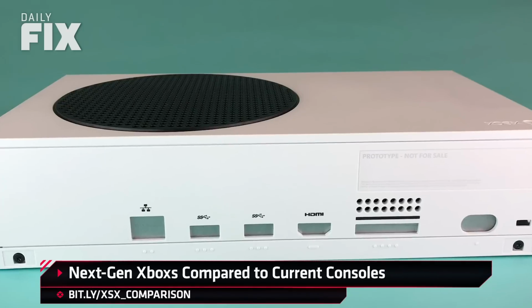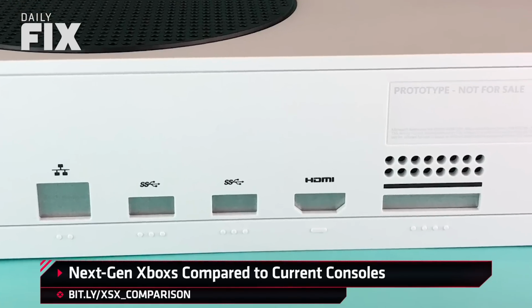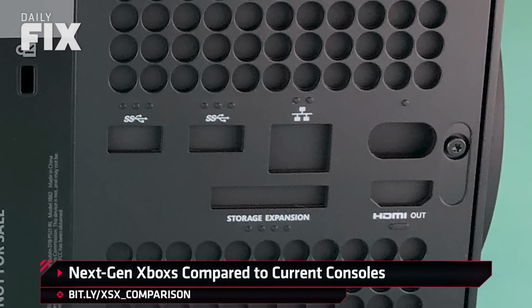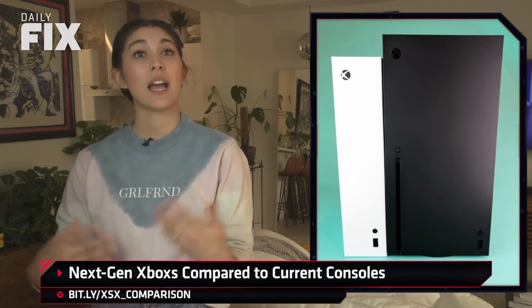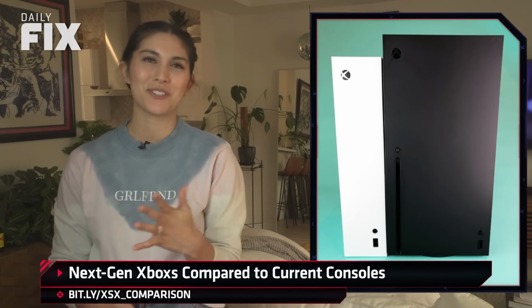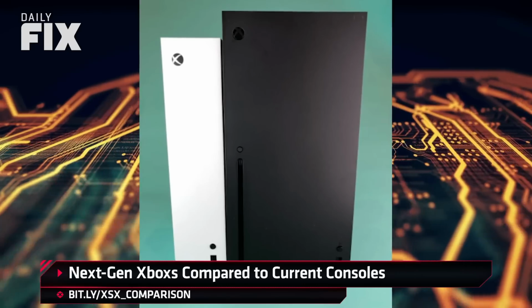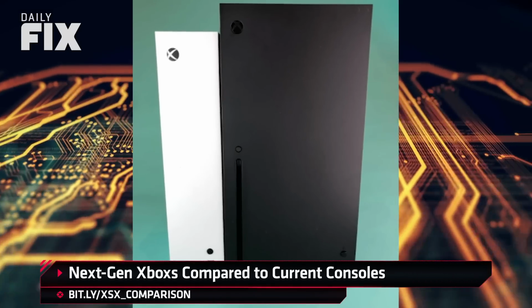of the Series X, and little nubs for each cable port on both consoles to assist gamers in getting their consoles connected, which will be very helpful when I'm blindly trying to plug in cables because I always accidentally try to shove my optical cable into the Ethernet port. It's very annoying. We already know that the Series S is only 60% of the size of the Series X, but how does it compare to a PS4?